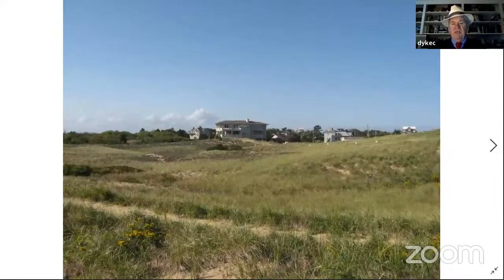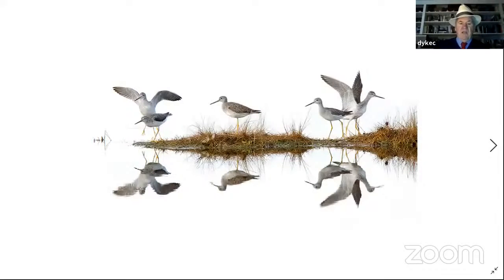Here's the beginning of the Wildlife Refuge, and one of the last large houses that was built on the island. Here are some yellowlegs, just beautiful birds that go to the island. The legs are yellow, if you care to see.